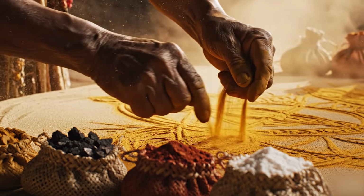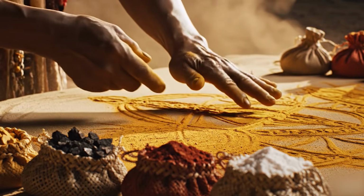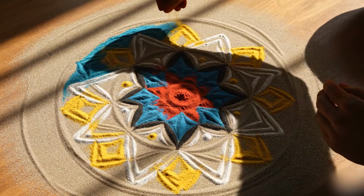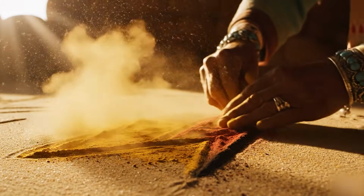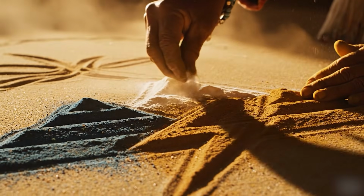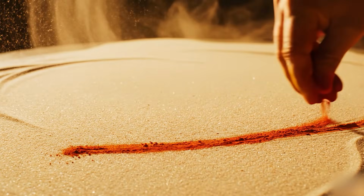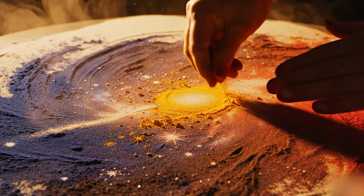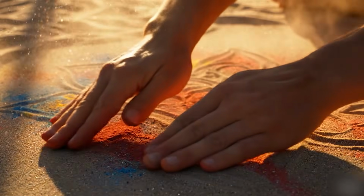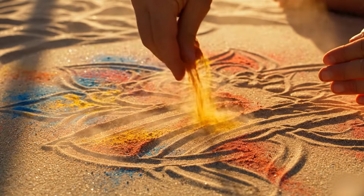The master used natural pigments of red sandstone, yellow clay, white gypsum, and black charcoal, which were stored in special small pouches. Fine streams of colored dust settled onto a perfectly leveled background of clean river sand, forming images of lightning, mountains, and natural phenomena. Errors in drawing the lines were not corrected, as this would have disrupted the natural flow of the painting's creation. Therefore, hand movements were honed to the point of automaticity.